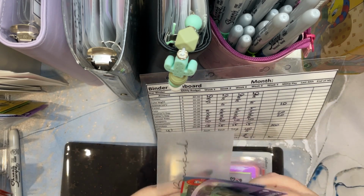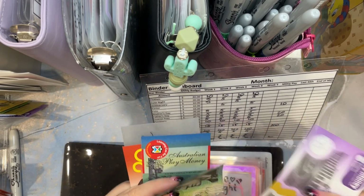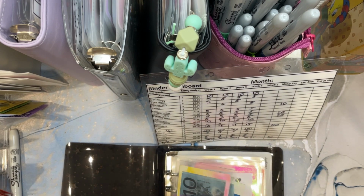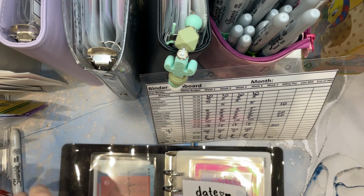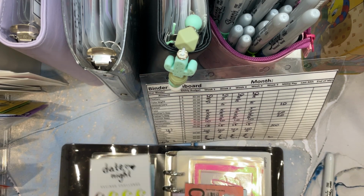Clothes now has 230, 240, 250, 260, 275. $275. Date night for week one is $5. So now date night has 20, 30, 40, 60, 75.